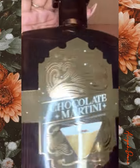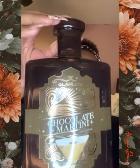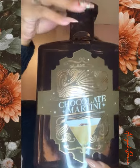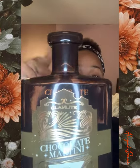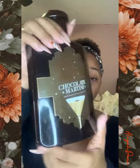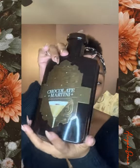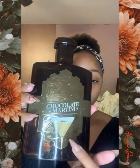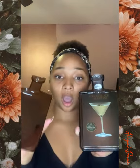So as you can see, this is what the packaging looks like. Obviously, the packaging originally comes with a little gold cover on the top, but I ripped that off so that I could take a look at the palette. It comes with this little hard plastic bottle-like packaging, and it says Chocolate Martini on the front with a delicious-looking chocolate martini right there. And when you open her up, there's the palette right there.